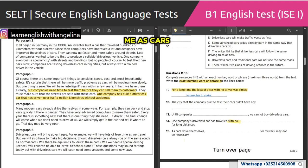Please answer me. As cars drive themselves, blank for drivers. Drivers may not be necessary. What will not be important for drivers? Yes, that's right, age limits. Age limits will not be important if the cars go driverless.